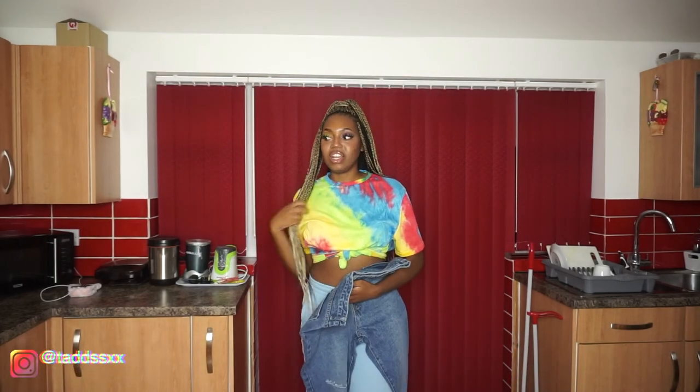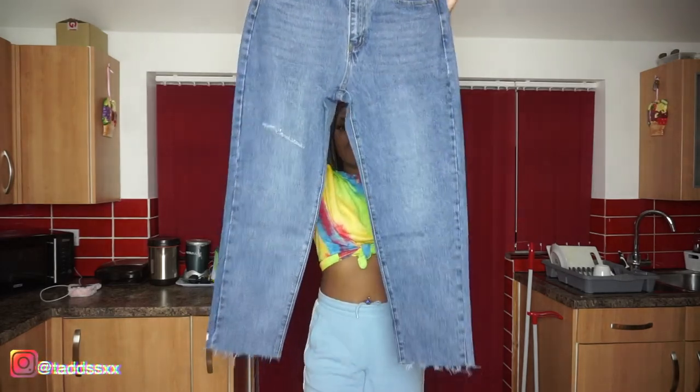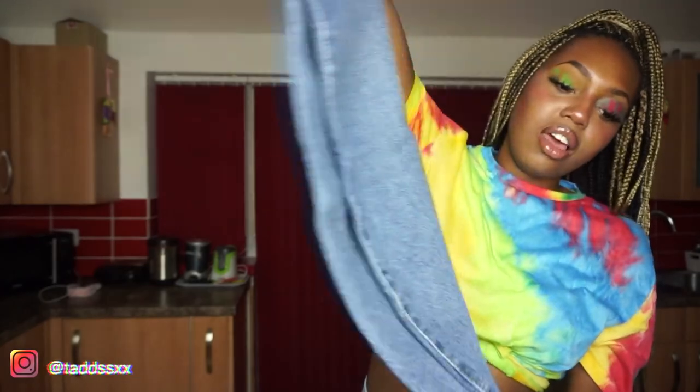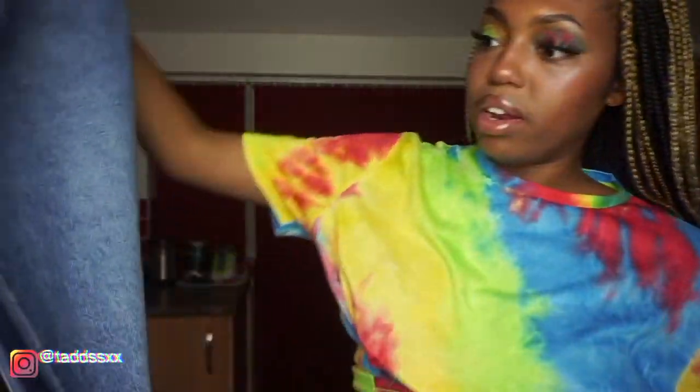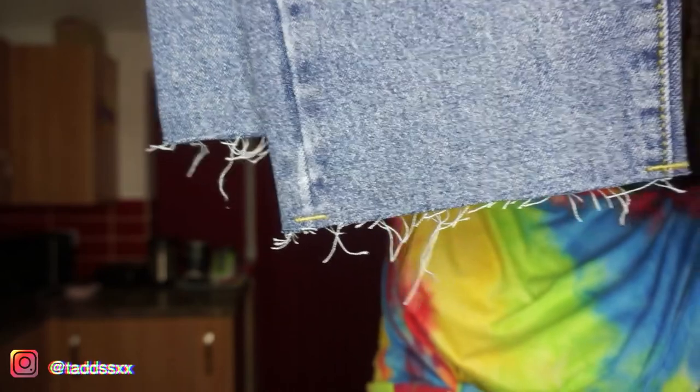Once again, I got these in a size large, 12 to 14, because I like the oversized effect on these type of jeans. But the bottom, oh, it has got a rip on it. It's got like a random rip right here, which is pretty random. But I've also got these type of distressed bottoms as well. That's what they're called, distressed, isn't it?